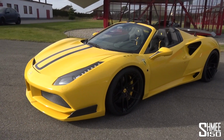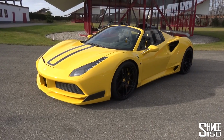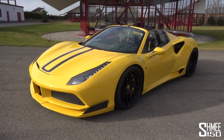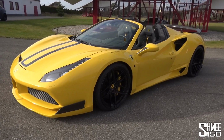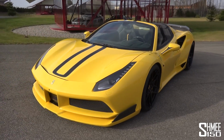Now, one of the things for me about the Ferrari 488 has been that the 3.9 litre twin-turbocharged V8 never properly sounded awesome. This car has new sport cats and a proper exhaust system, and in a moment we're going to start it and you're going to love the sound that the V8 makes. But first, just take a look around it.